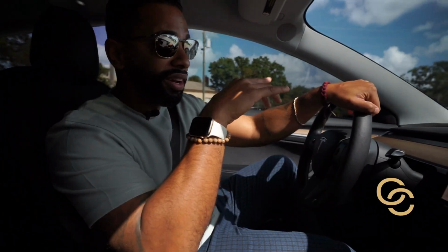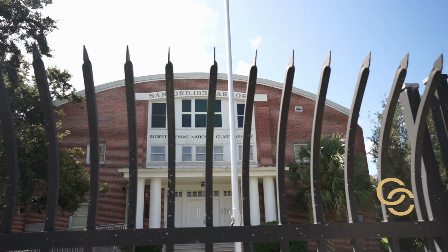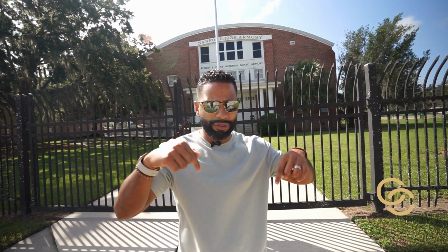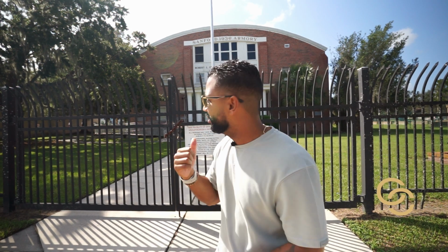Oh, John, we need to catch, I got a quick history fact right now. I want to catch this real quick. This is the Robert L. Evans Armory here in Sanford, Florida, right on Main Street. And this right here is where I was recruited from 22 years ago. Isn't that crazy? I just had to show that. So this is Bravo Company, 2nd of the 124 Infantry. I haven't spent time with them in over 20 years, but I did deploy to Iraq with them. So it's a lot of love here, but let's keep going.